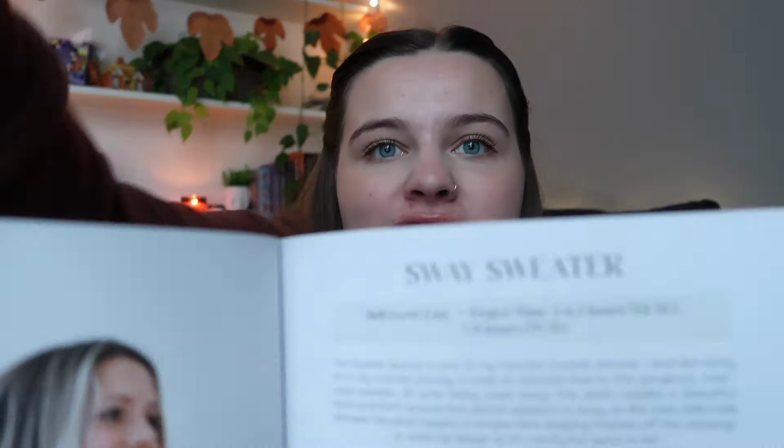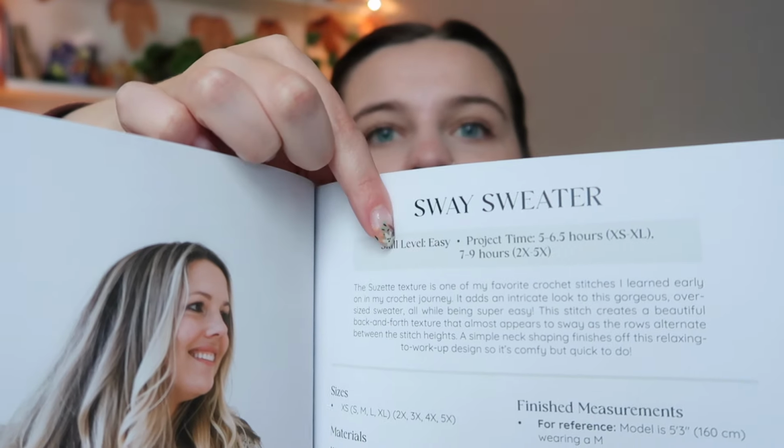Also, I did want to mention something that's great is at the top of each pattern. I don't want to show the pattern. See if it will focus. It shows you the approximate project time that it will take you to complete each of these projects, which again, approximate because everyone crochets at different paces and things like that. So take that with a grain of salt, but it is also great to kind of see an approximate time of how much it would take to make.